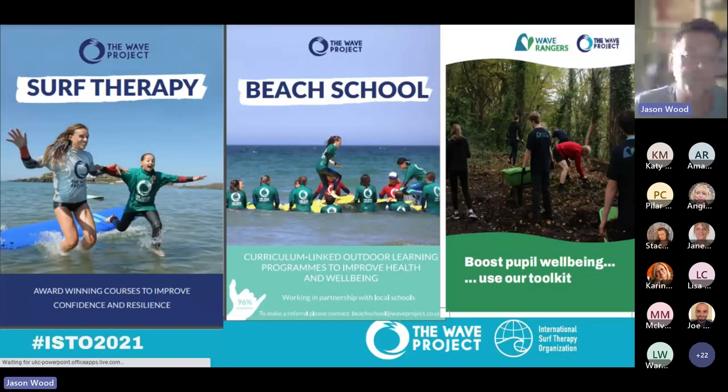It's that culture. So in the picture on the left, you can see someone dressed in a white vest. That is a volunteer. I do apologize for background noise out here. Builders and gardeners are operating, but I'll keep going. Each young person gets on our courses, which are free to young people and their families.